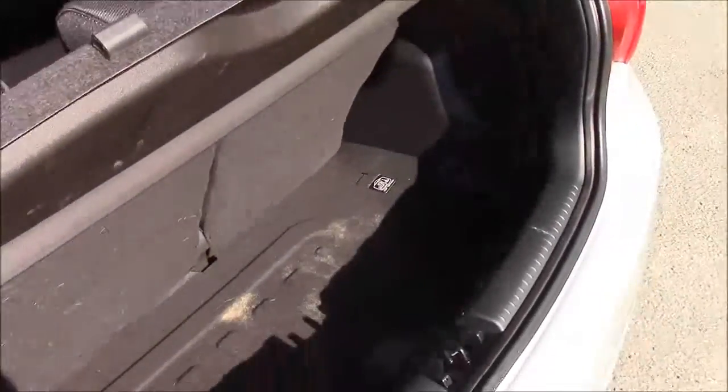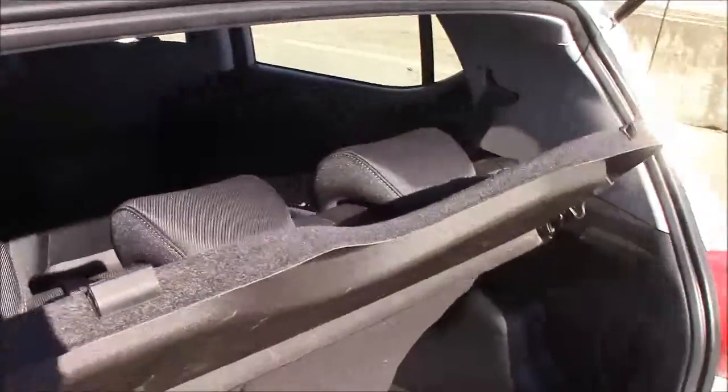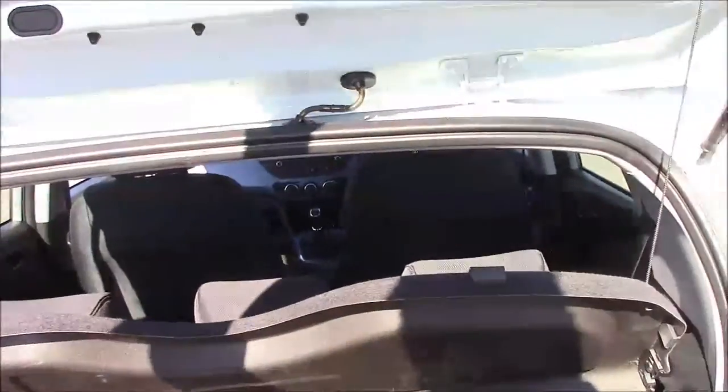The boot itself comes with sufficient boot space considering the size of the car overall. There's an emergency tyre repair kit underneath just in case you do get that puncture, a large parcel shelf and 60-40 fold rear seats.